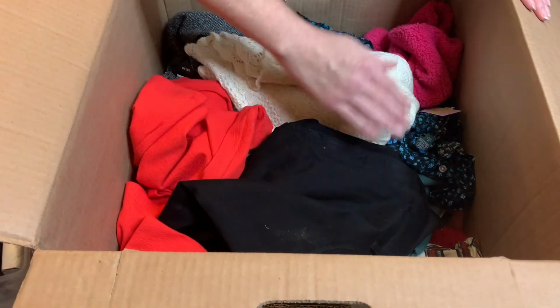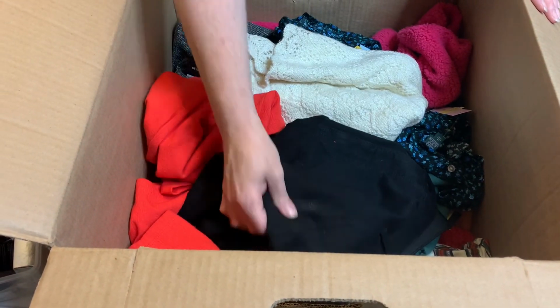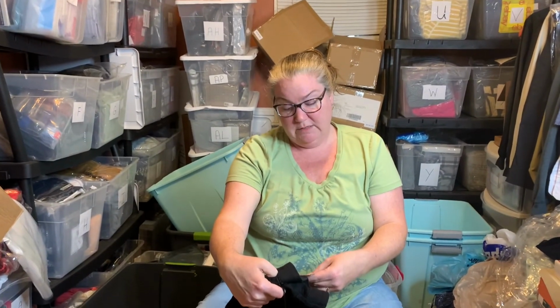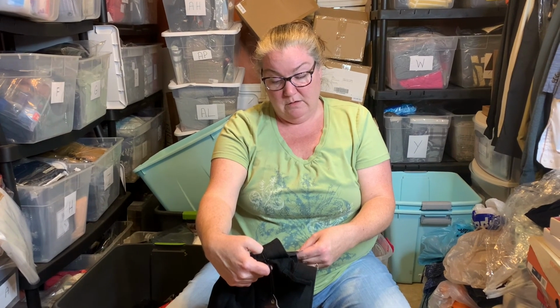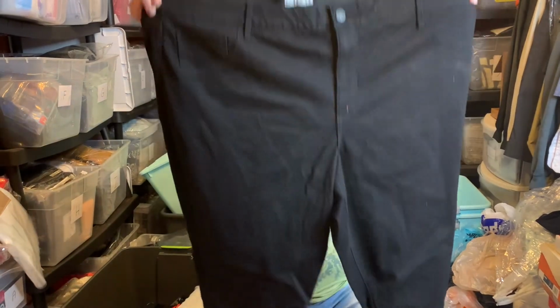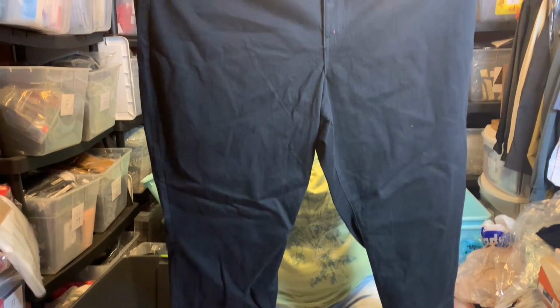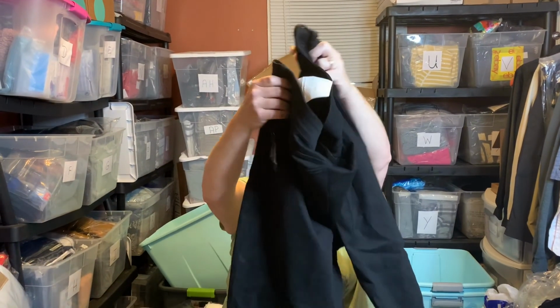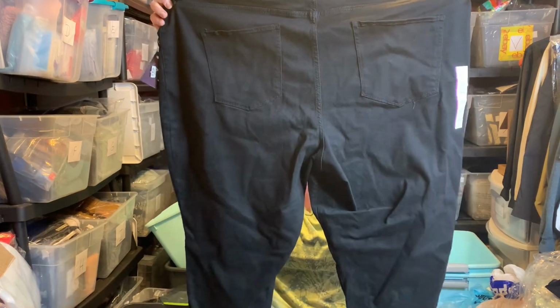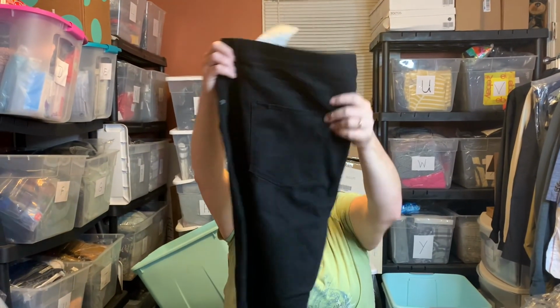Here we go. So there's a dirty pair of pants. Oh, we'll go with those first. Right out of the gate, these are Jeggings, plus size women's 26, Ava and Viv. Just solid black pants. They look like they might be cropped, actually. They look like they've got a little, might just be dust from the warehouse. Yeah, I think that's all it is. They look like they're in good shape. They just need a good lint rolling.